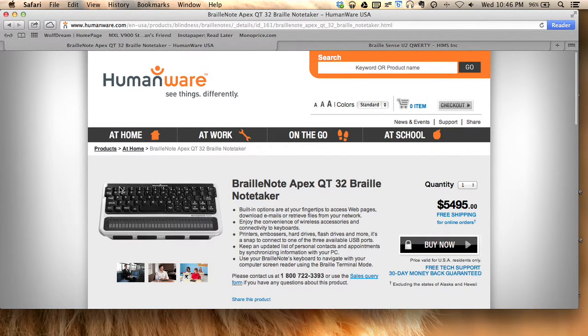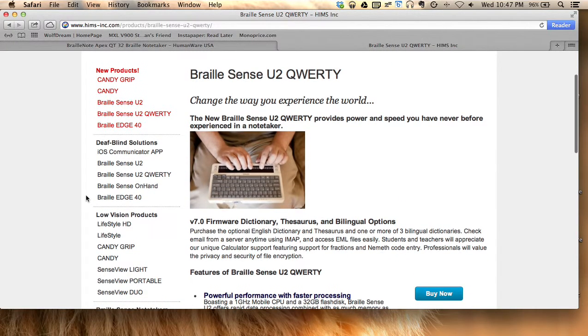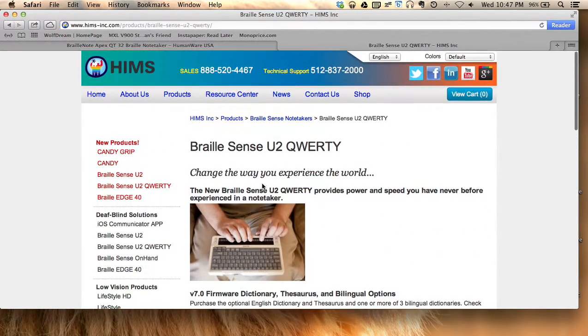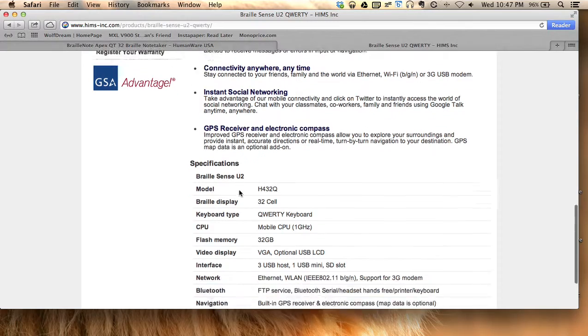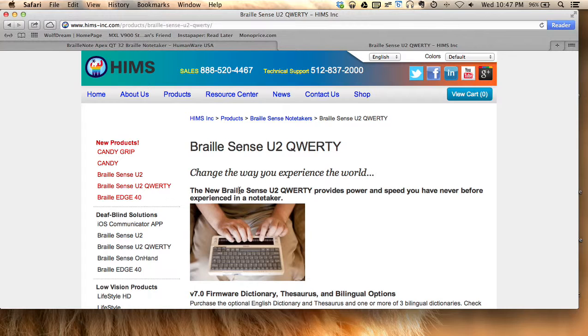I used a Braille Note Empower back in high school with the QWERTY layout just for a time, just to see if I liked it or not, and I didn't like it. They were too close. I hated it, actually. I went back to using a BT model. So there's the Braille Sense U2 QWERTY, which is pretty cool. Have not seen this one either, but it's pretty sweet. And the reason you have the QWERTY models is for people who don't know Braille, obviously.